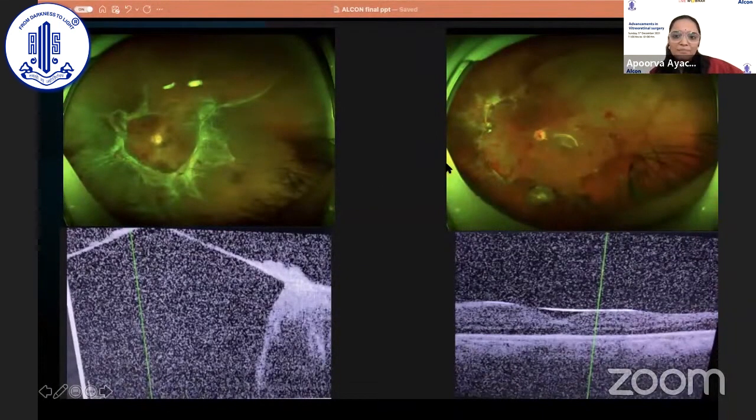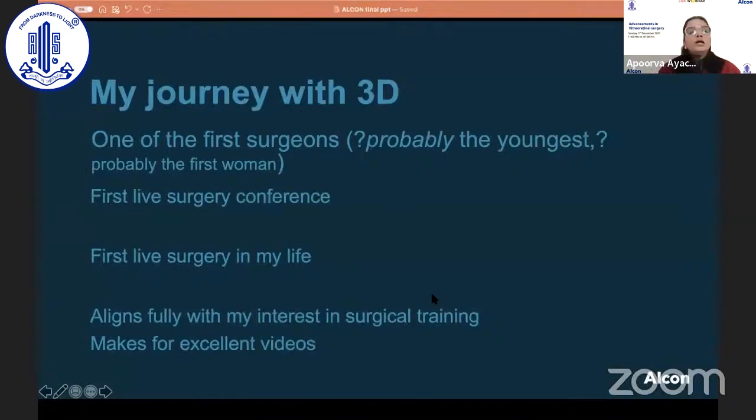This is one of my cases from last week. I operated a very complex TRD, and although yes, there is some suboil hemorrhage, the macula is flat, and from here the patient has actually got a foveal contour back, for which I'm deeply grateful. So this is my last slide.